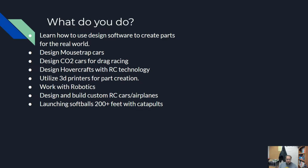Okay, we designed mousetrap cars, CO2 cars, hovercrafts, and we've started getting into and adapting some remote control technology within it to actually drive them around instead of just have them float. We utilize 3D printers for part creation. We work with robotics, so we build some robotic stuff. Some of the students right now are working with our Arduinos to learn how to control some servos to actually build the robotic movement. So we design and build custom RC cars and planes.